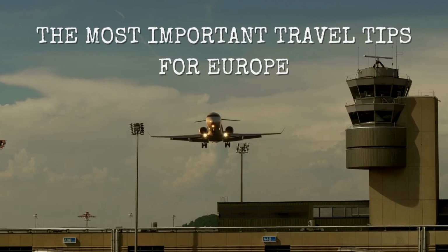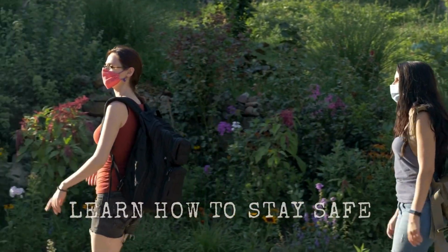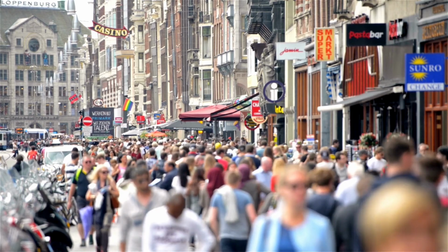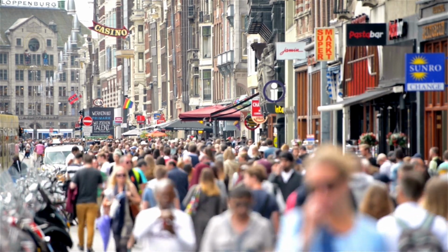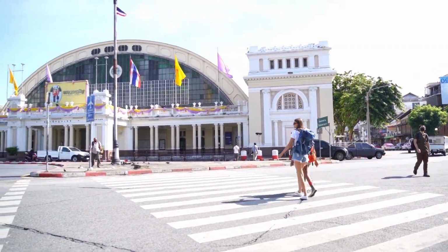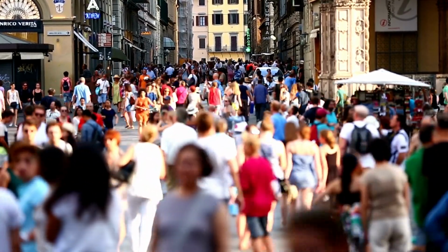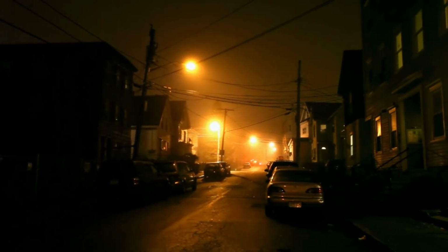Now the most important travel tips for Europe. Learn how to stay safe. In general, Europe is a safe continent. But just like anywhere else in the world, it is best to remain careful and keep an eye out for threats and dangers. Be especially careful in popular tourist destinations where there are huge crowds of people in crowded places. I strongly advise against using a backpack. Additionally, if you are wearing a bag, avoid keeping your wallet in the front pocket where pickpockets might get it. Never go alone along a dark street at night, and don't forget to always carry your passport.